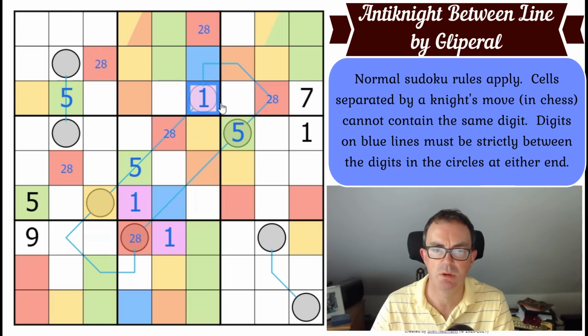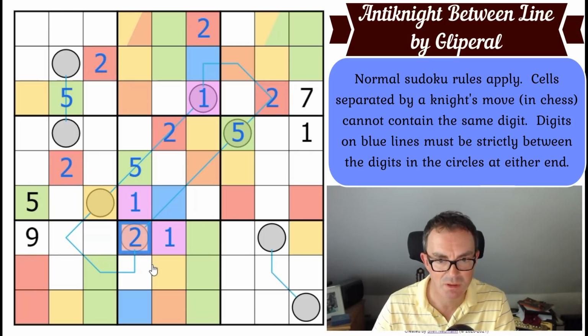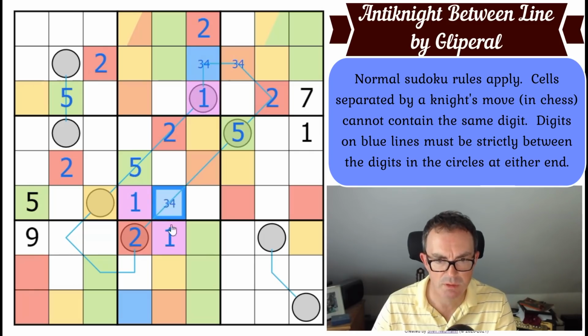And now, yes, lovely. Now, how do we make this between line work? This has got to be 2. So red has become a 2. These 2 squares have got to be 3 and 4 to make the between line work. We know that orange is 3 or 4.